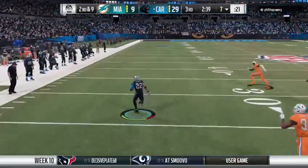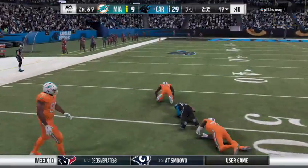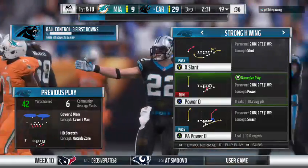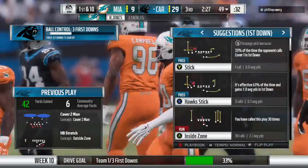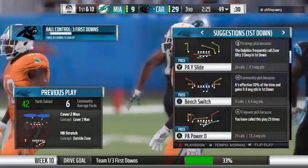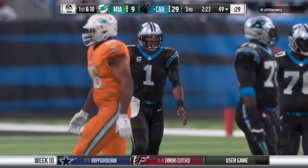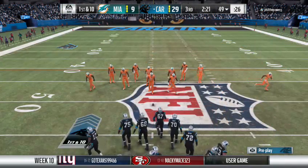McCaffrey again. Oh, he's got some breathing room. And all the way up to the 49. A big play there for Carolina. 42 yards on the ground. So the run moves the chains, and here we go on first down.